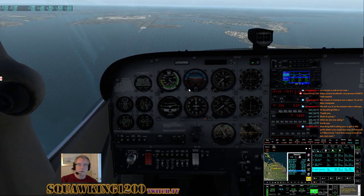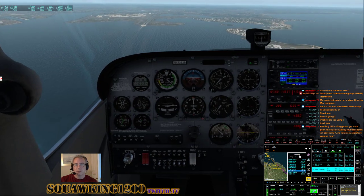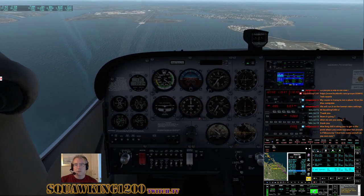Cessna 12 Bravo, roger, winds are 270 at 9 knots, cleared to land runway 33 right.